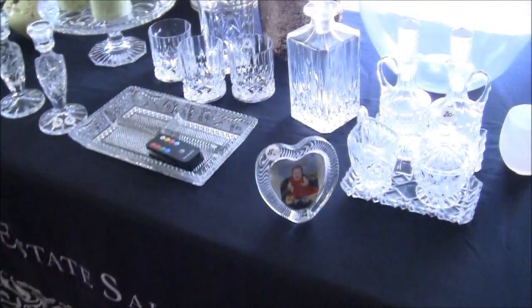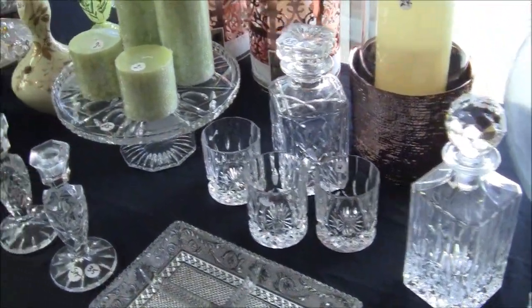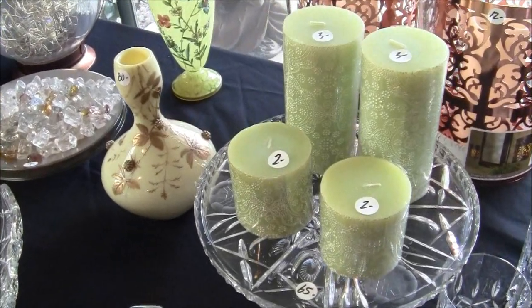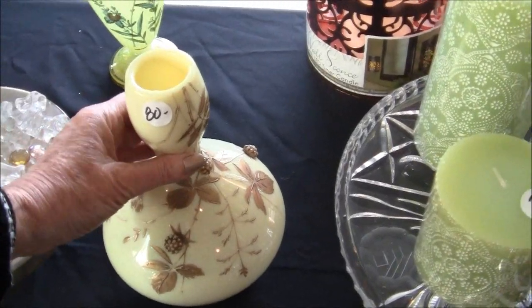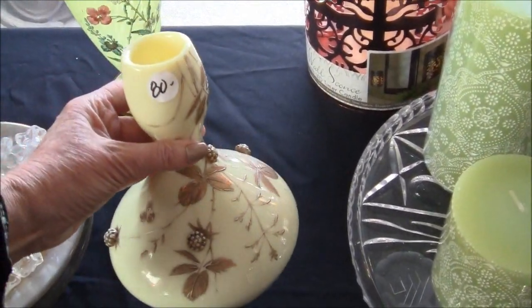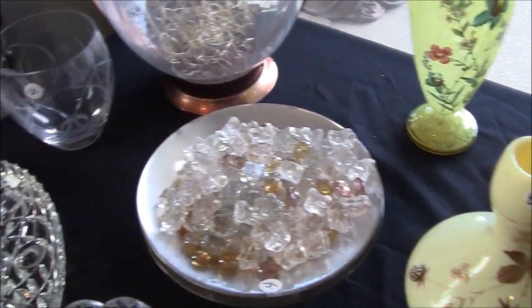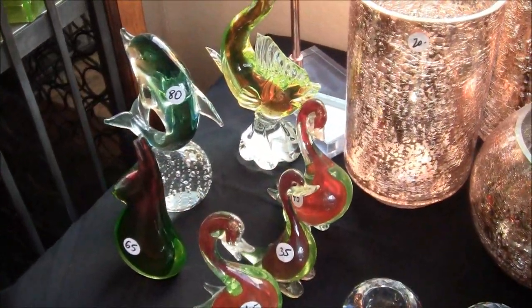But I'm looking for porcelain. I like glass stuff, Vaseline glass, carnival glass, but I really like antique porcelain. I like art glass, which I don't see any here. This is pretty. $80. Are you kidding me? And I like vintage USA pottery. Here's art glass right here.